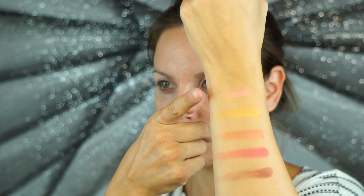Then I decided to use the color Lolly on my cut crease part. This one's a bit more of a pinky gold, but it does come off very, very both. So you can see the pink and you can see the gold, and I love that because you're not losing any one of those colors. And it's really, really pretty and very, very pigmented right away.